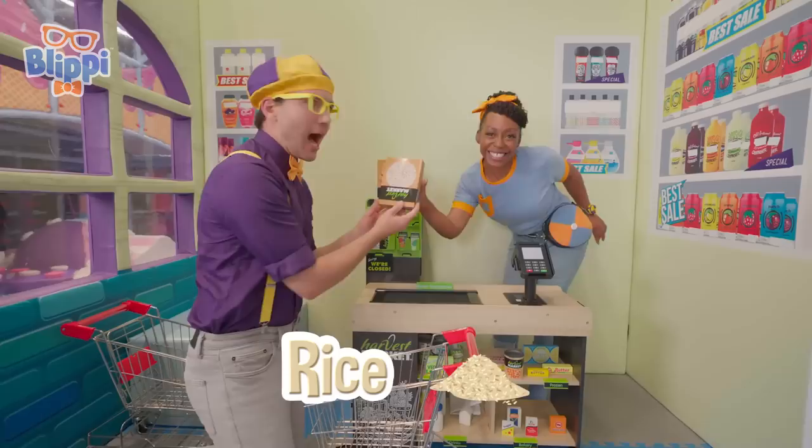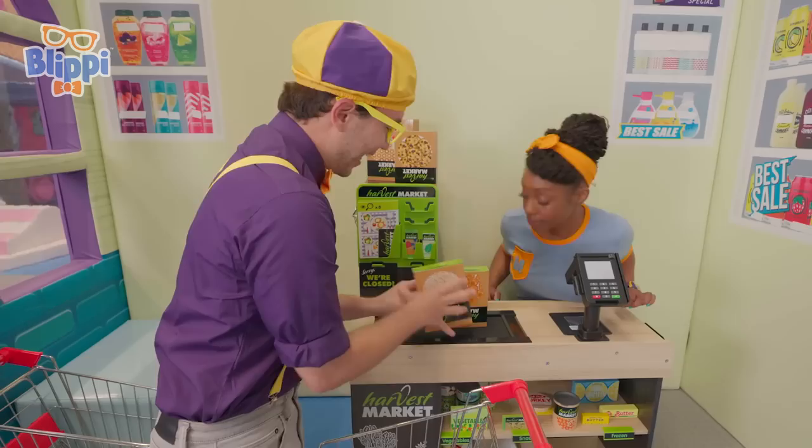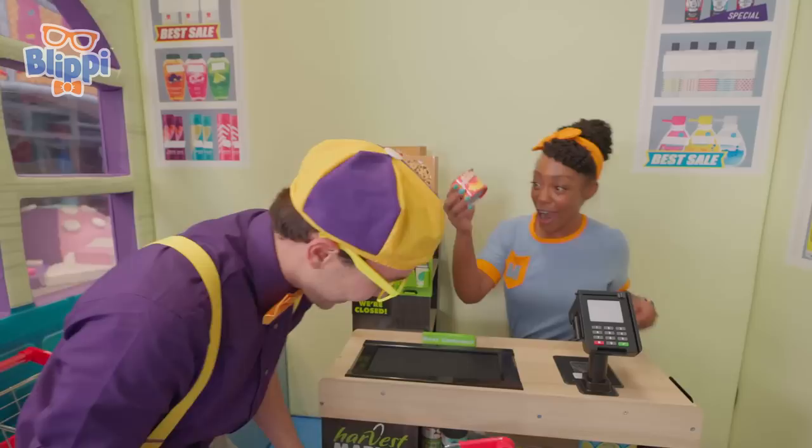Upside down rice? I would love some. And we should probably get some upside down crackers. That'd be $4. Oh, thank you. There you go. Oh, it's supposed to go that way. Opposite day's pretty silly. Here you are, peaches, free of charge.